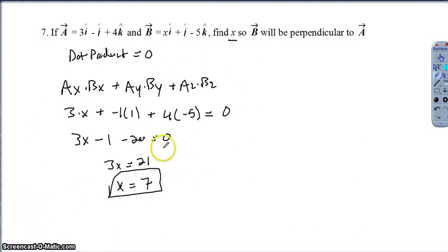So anyway, hopefully you're pretty comfortable with this. If you're not comfortable with the dot product, just make sure you come find me so I can help you get a little bit more practice. Because it's not bad, but it's definitely a skill you need to have down.